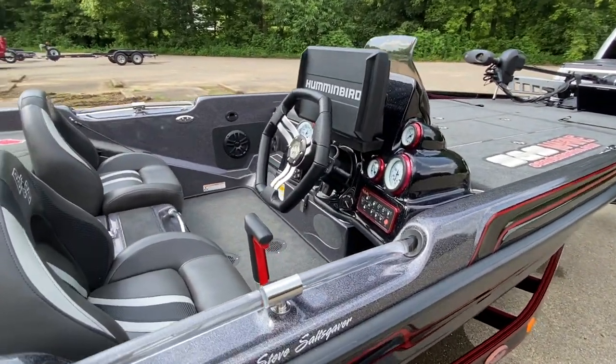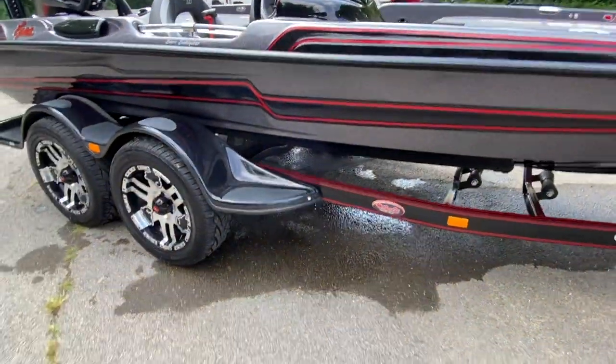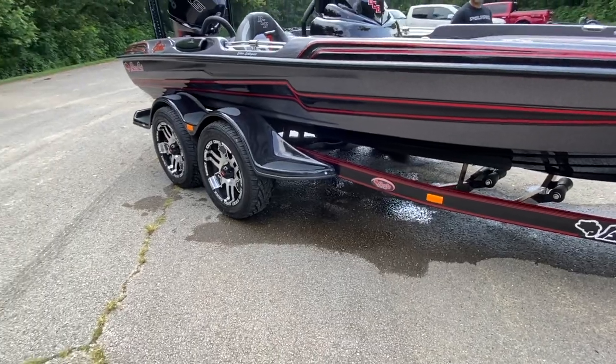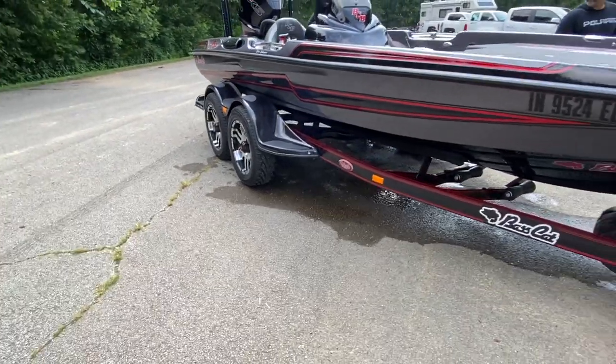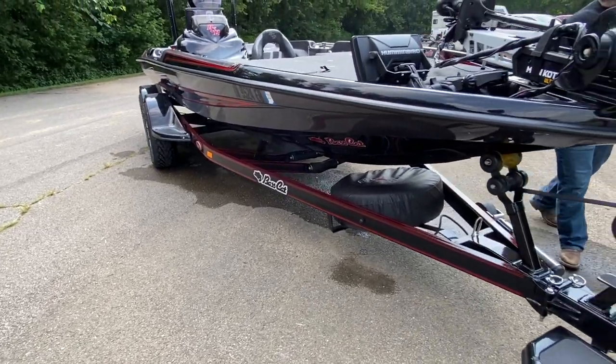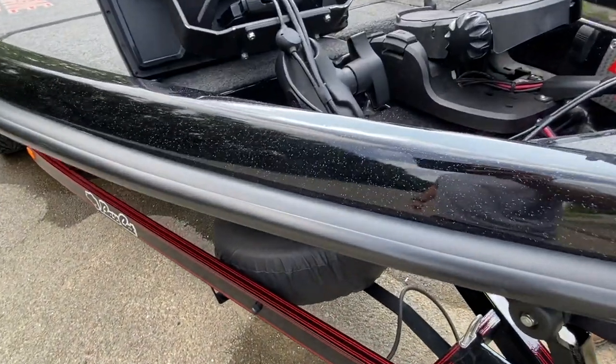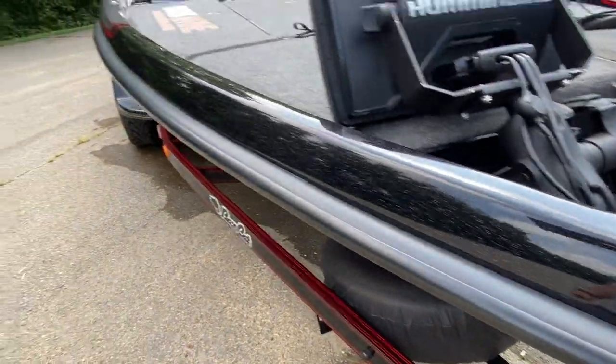For electronics, we have two Humminbird Helix 12s, one at the dash and one at the bow, along with a Minn Kota Ultrex trolling motor. BassCat is the Cadillac of bass boats with internal fans that can dry the hull, alarm systems that are available. Everything is very well thought out on these boats.